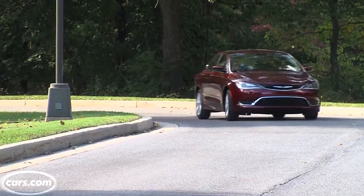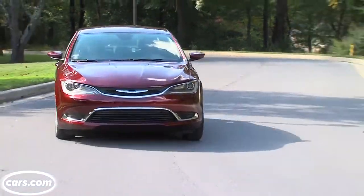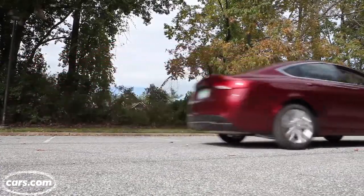But that transmission was a big problem. How big a problem? The 9-speed automatic transmission shuffles gears like a Vegas dealer hopped up on Red Bull, one judge said, yet it rarely seems to find the right one.